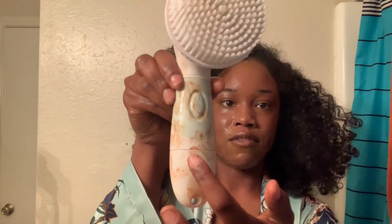So yeah. Alright, so what I do is I wet my face. I also wet my spin brush, and then I get my Bior cleanser. And I just put it all over, especially in the problem areas. Hopefully I won't get soap in my eye today. That's for my hands. So yeah, there's still a lot of makeup on my face. I can already see my skin.